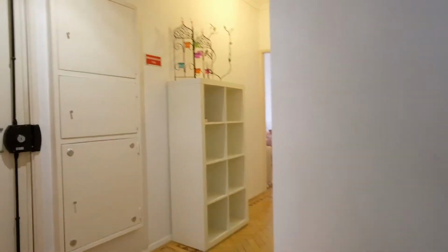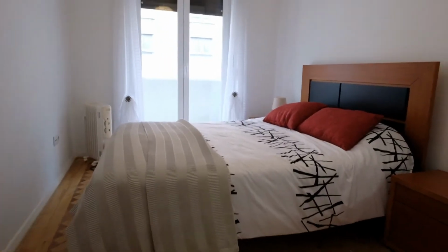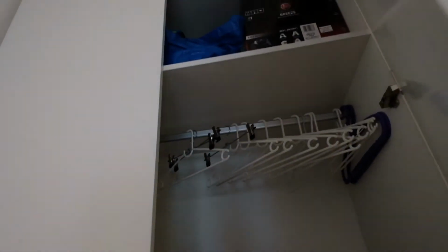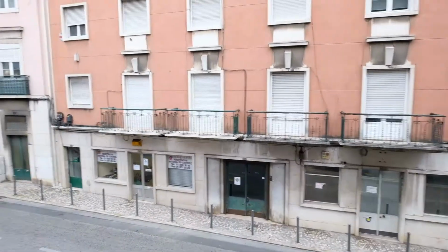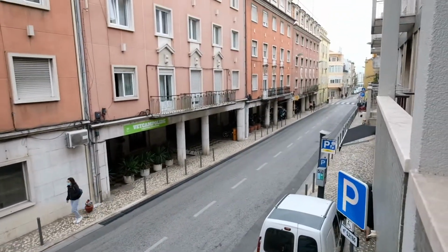And right here on the left is one bedroom. Look at this, we have a double bed. And look at this, right here, we have a wardrobe. And we have this door, like a glass door balcony. And this is the street. It's pretty nice. Lisbon Street.